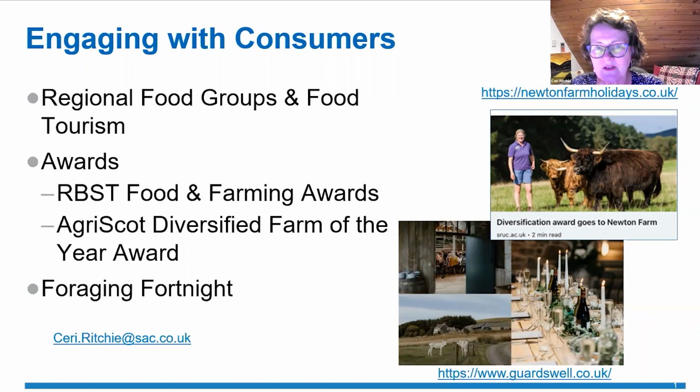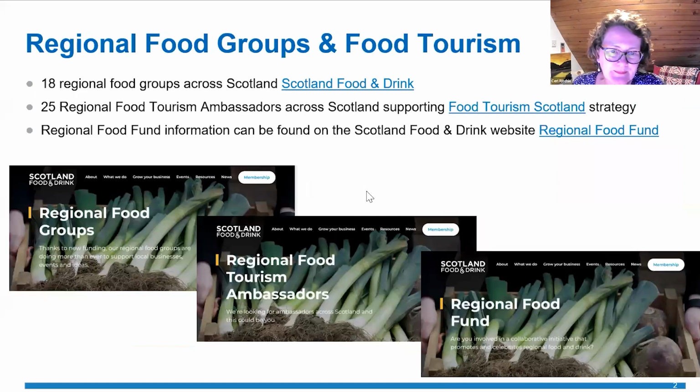In terms of my next slide, I want to touch on the work of regional food groups. There are 18 regional food groups across Scotland, from Ayrshire and East Lothian to Orkney and Shetland. You can find the list on the Scotland Food and Drink website. Fiona Richmond has done a lot of work with them, and my team work with them as well. They bring together producers like Kate and other secondary producers, hospitality and tourism businesses, independent retailers, markets, farmers markets, craft markets, and the people and organisations interested in growing and innovating in that local food economy.